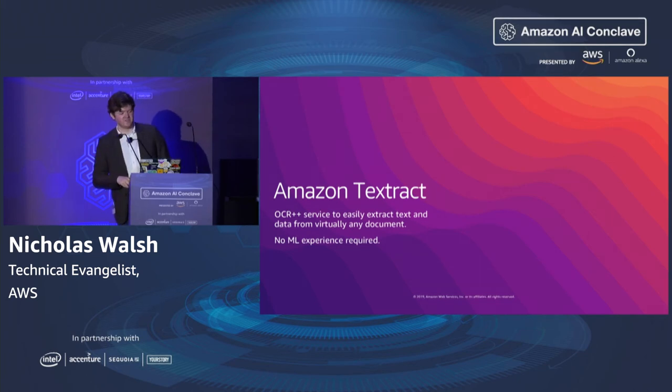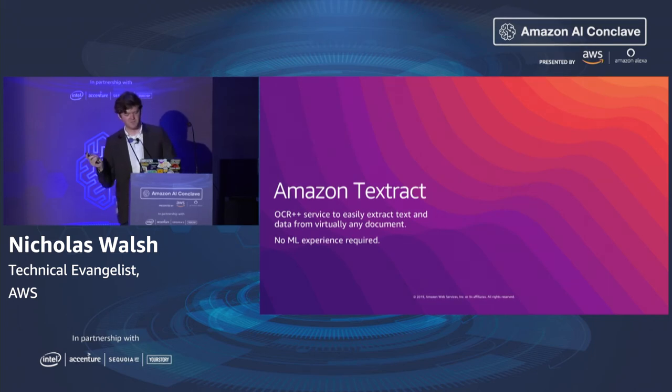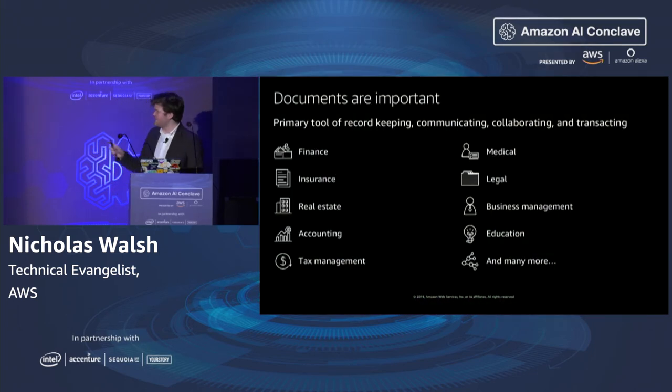Okay. So that was 38 minutes, and I'm through only Rekognition, and now I have Textract. I'll go quickly. I'm also going to be giving multiple variants of this at the roundtable and beyond, so we'll go fast.